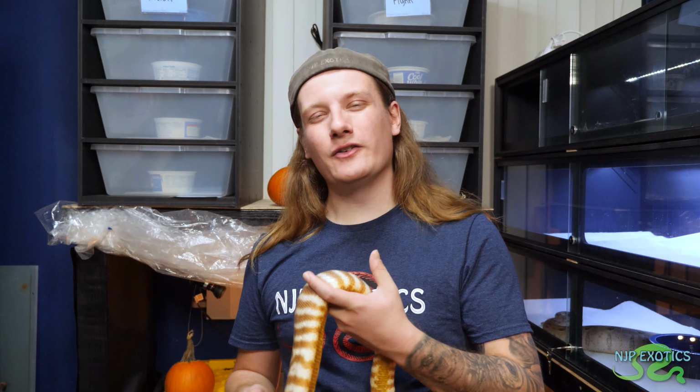Ironically enough, I did try to give pumpkin to my Tegu, and Mushu was not a fan whatsoever. He would keep picking it out of any meatball that I put it in. Normally he will go to town on whatever, but for whatever reason, he was just not a fan of the pumpkin. So we decided to give up on that, which is totally fine. Everything's kind of settling down now.